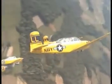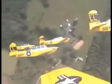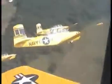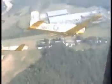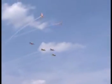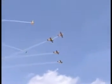Now we're back in formation. 90-degree turn to the left. Wing on wing. And being very careful. Now we're going to do the break, so we can all line up and land one at a time. It's just more polite that way. It's also a lot safer. This is what it looks like from the outside.